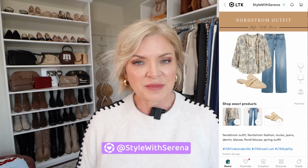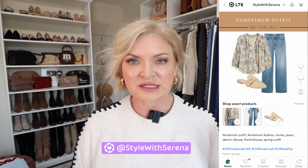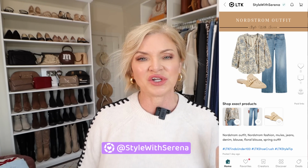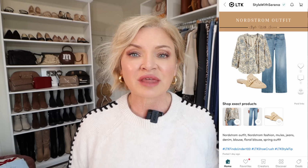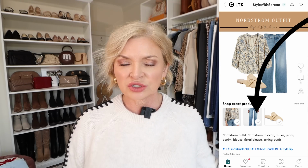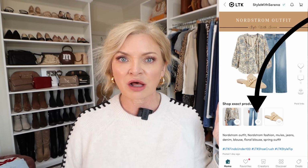And let me just take a minute to point out a couple of things that I think there's some confusion over on LTK about what do you do when you get there. So this is what you do. When you're in LTK and say you're looking at this post, this is a little outfit collage that my assistant put together, and you like that blouse. Well, what do you do if you want to shop for that blouse? Do you see the little pictures right there underneath the post, underneath the collage? Each one of those pictures is an item in that collage.